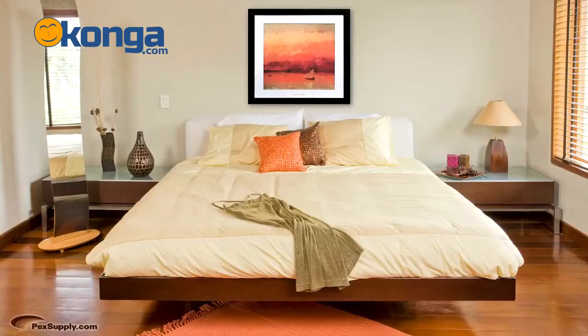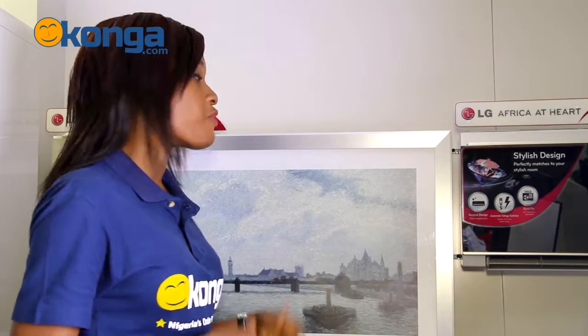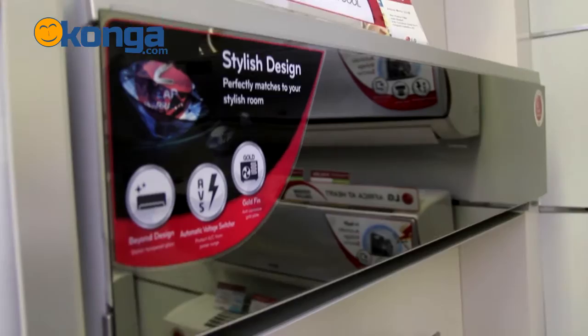You've got the 1.5 horsepower and the 2 horsepower, and they also come in the changeable types and the metallic types. The changeable types, you can pull in your favorite family portraits or your favorite paintings like here. And in the metallic types, you have the mirror-like look and the floral pattern look. So any type you want, the LG Art Cool Air Conditioners have got it for you.